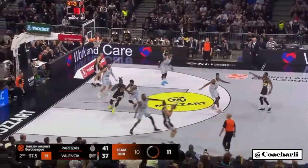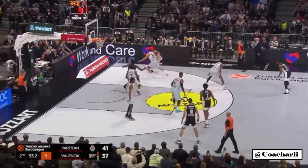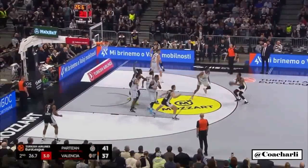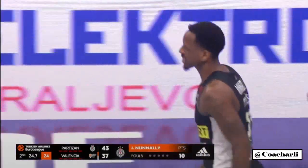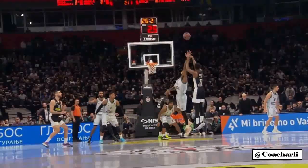Can Partizan build on their lead? Jones trying to front Lasor in the low box. Nunnally trying to break down the Canadian, and does. James Nunnally with a big 3, and a timeout here from Coach Mumbrú as Partizan extending their lead. Good timeout here from Coach Mumbrú as he's got 24 seconds to manage the last possession.